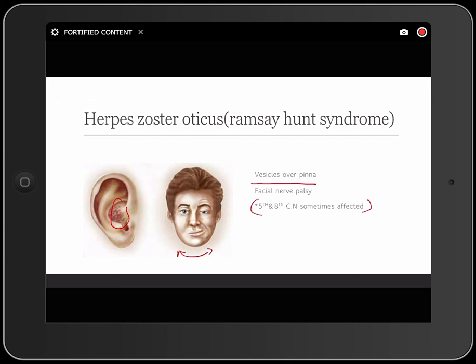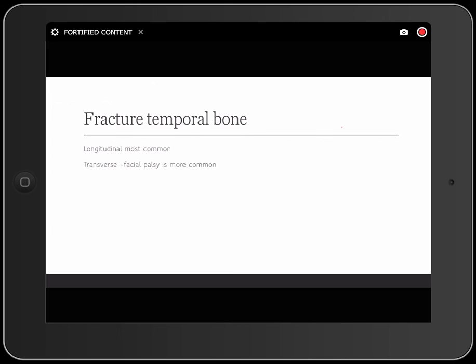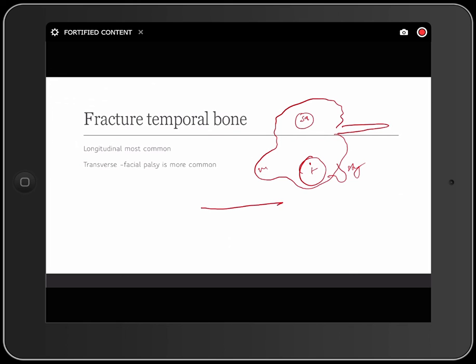So now we are entering into Melkersson-Rosenthal syndrome. We'll be having swollen lips, fissured tongue, and facial palsy. Then fractured temporal bone. This is our temporal bone. This is the squamous part, this is the mastoid part, this is the tympanic part, this is the styloid part. But the petrous part we will not be able to see in lateral view, whereas it could be seen from inside like this.